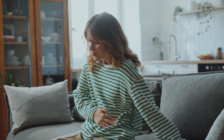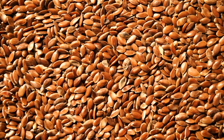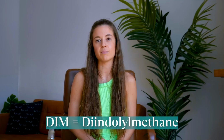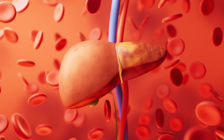Certain foods are rich in lignans, which are compounds that can help support estrogen metabolism. This means they can help not only produce estrogen when it's too low, but also help flush out estrogen when there is too much. Lignans are found in foods like oats and sesames, but it's going to have the highest concentration in flax. Cruciferous veggies like broccoli, kale, and arugula all contain DIM, which is a compound that helps produce detoxifying enzymes in your liver, which can help your liver function properly, helping excrete estrogen efficiently.